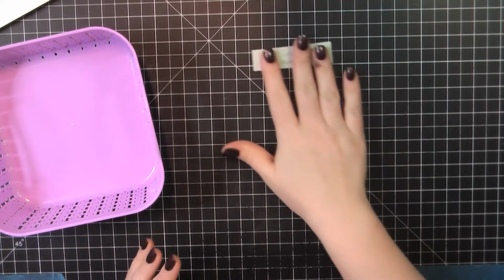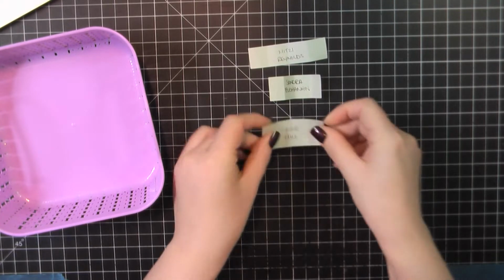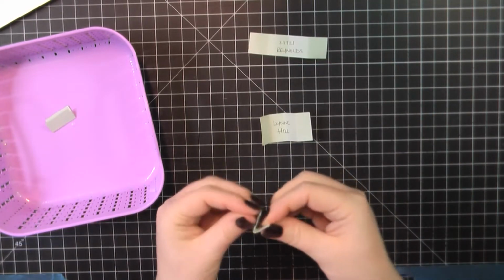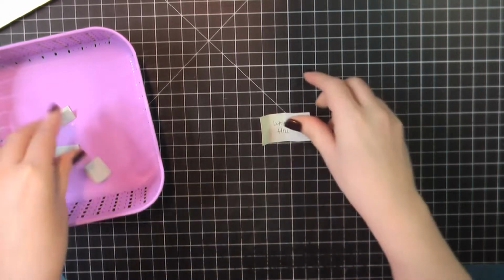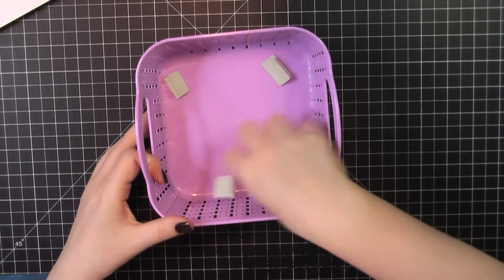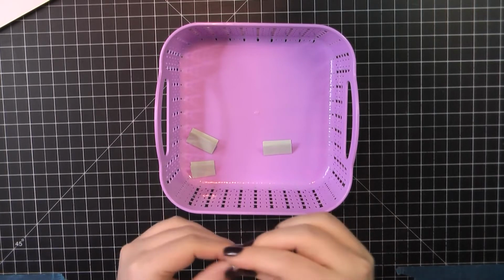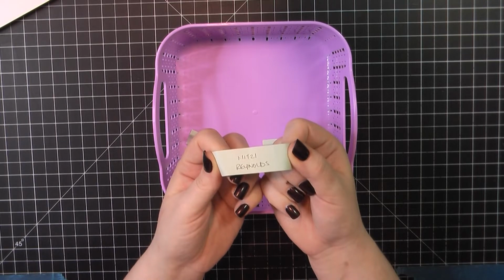So our 4 weekly winners are Mitzi, Sandra, Lynn, and Gian. I'm gonna go ahead and fold these all up again. All right, and we'll give those a mix. And the winner is Mitzi. You are the winner for both week 4 and the grand prize winner.